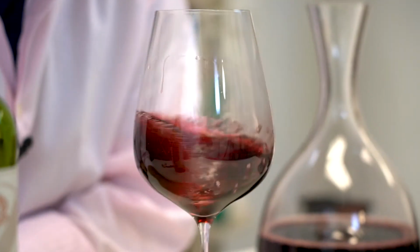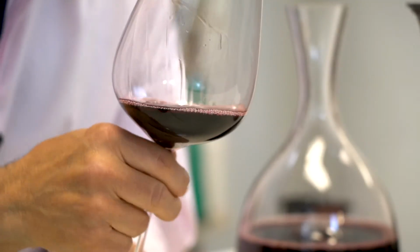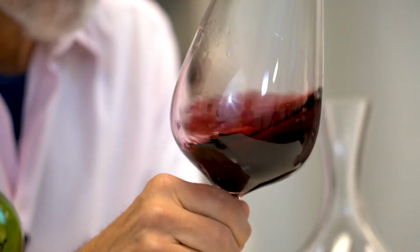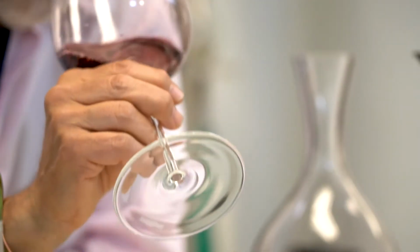And here it is at a super value. The blend is 60% Cabernet Sauvignon, 30% Merlot, 10% Cabernet Franc. That's a pretty typical blend for this area on the left bank of Bordeaux.